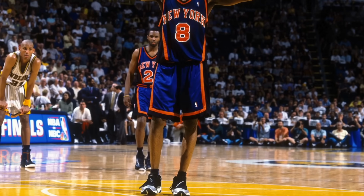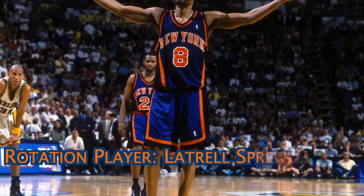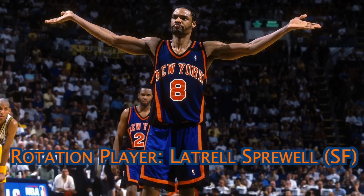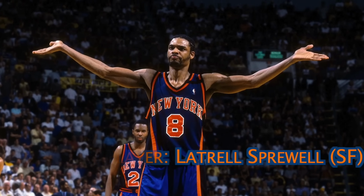The first is a guy who helped the Knicks get to the NBA Finals in 1999, Latrell Sprewell. This 6'5" wing was a solid two-way player who could be the best player on the court either offensively or defensively on any given night. In the past, he has had chemistry issues with his teammates and with his coaches, but his talent is worth a spot, even if he occasionally chokes out his coach.